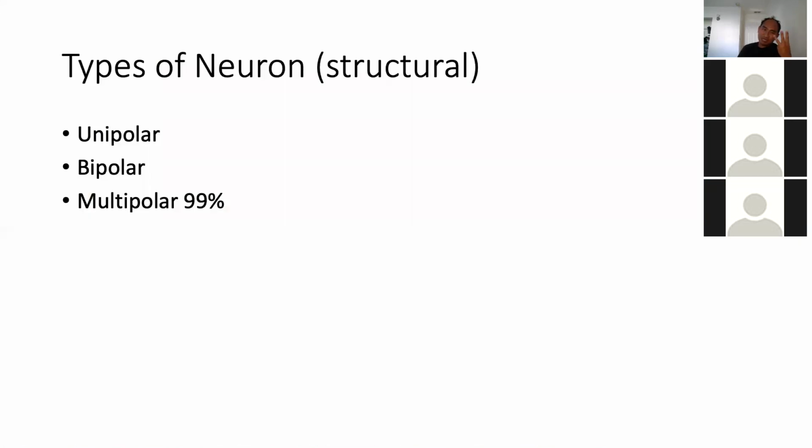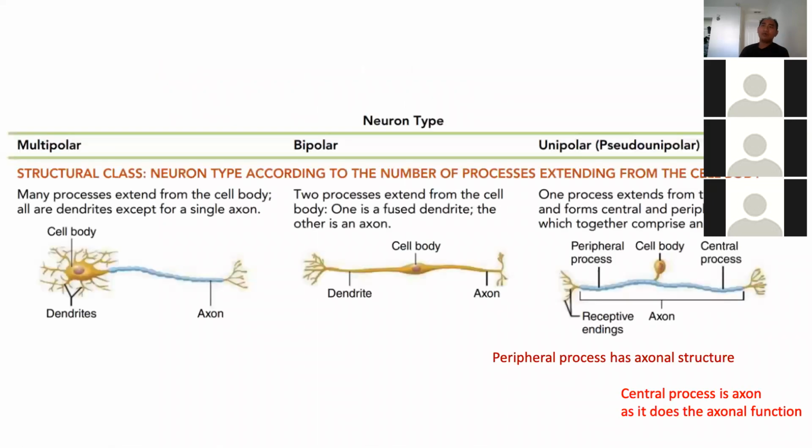So there are three types of neurons in our body. They are called unipolar, bipolar, or multipolar. Of course, multipolar neurons are the most common. About 99% of the neurons are multipolar neurons.